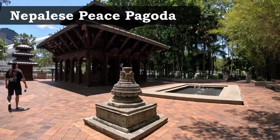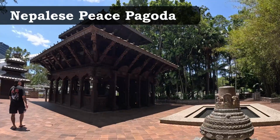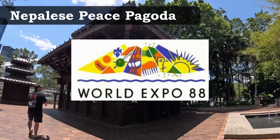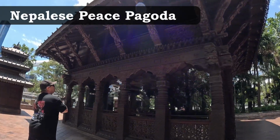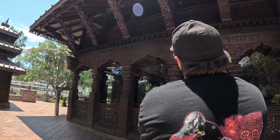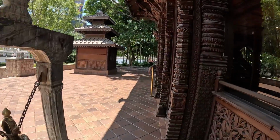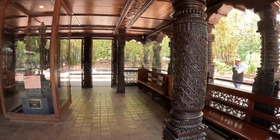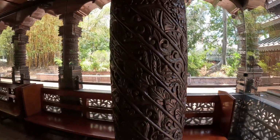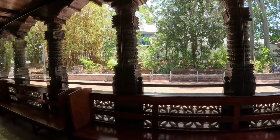Now, the G20 summit wasn't the only high-profile function held in town. It also included the World Expo, held back in 1988. I do remember visiting the expo when I was younger, which involved walking through the Nepalese pagoda exhibit. What's even more impressive is this Nepalese pagoda is the only international exhibition that still stands in South Bank today.